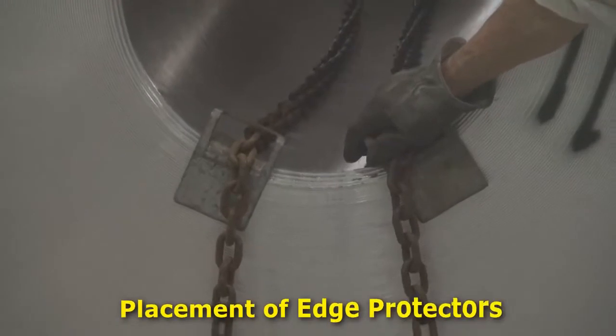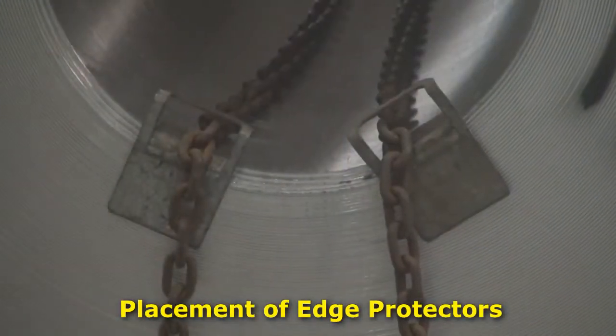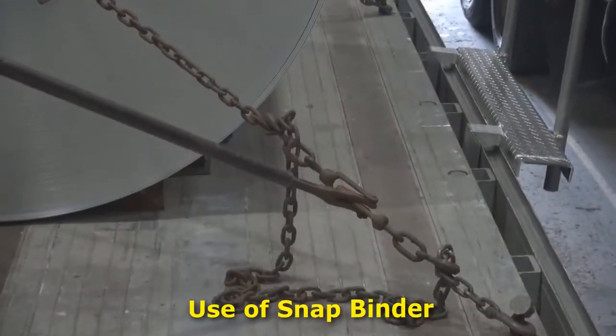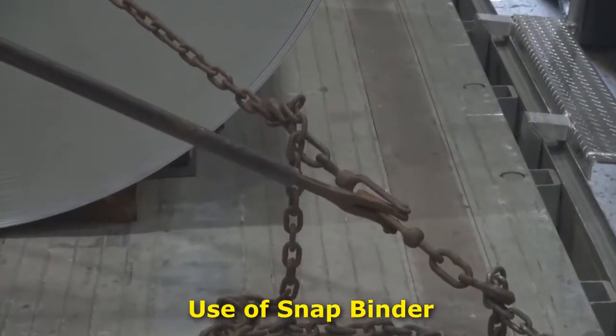The next step is the placement of edge protectors. As you can see, the chain is run through the clip of the edge protector. This helps to keep the edge protector from falling off during the installation process. Once the edge protectors are installed, the tightening of the chains takes place.